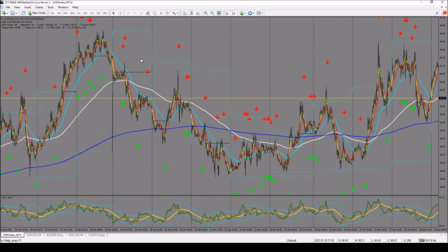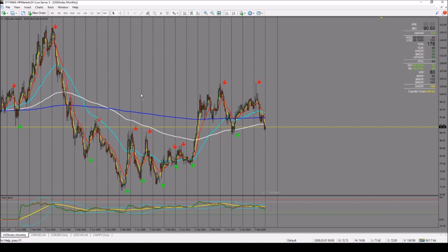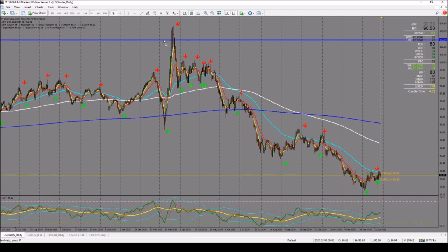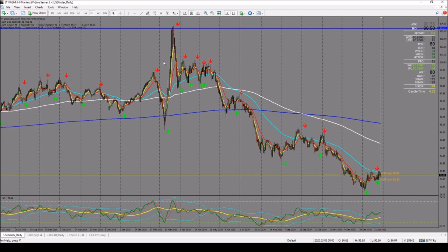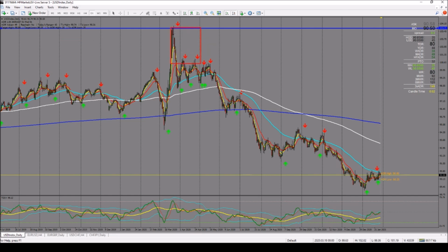So let's jump into the US dollar index. We're going to do the top-down analysis on this pair, and this is the monthly time frame. From the monthly time frame, you can see that we initiated our moves from this region. Then I'm going to go down to the daily time frame, and I'll try to mark out the levels from the point that we've marked from the higher time frame.